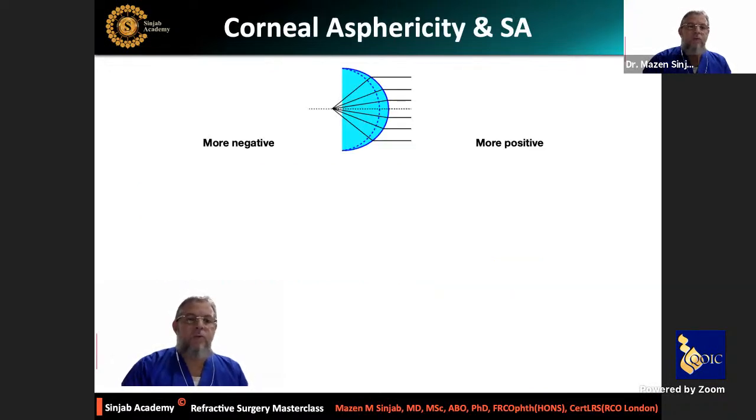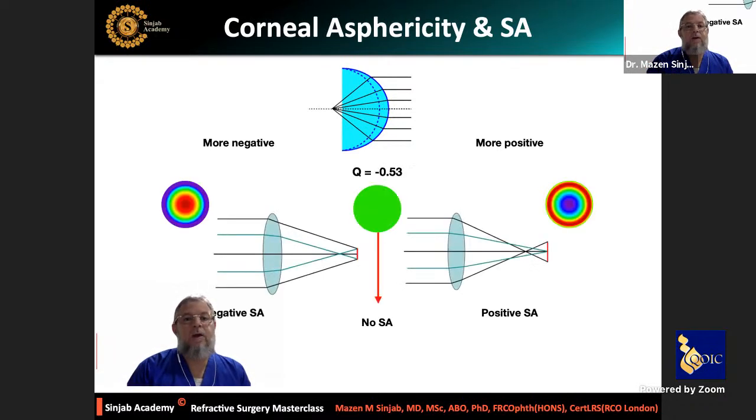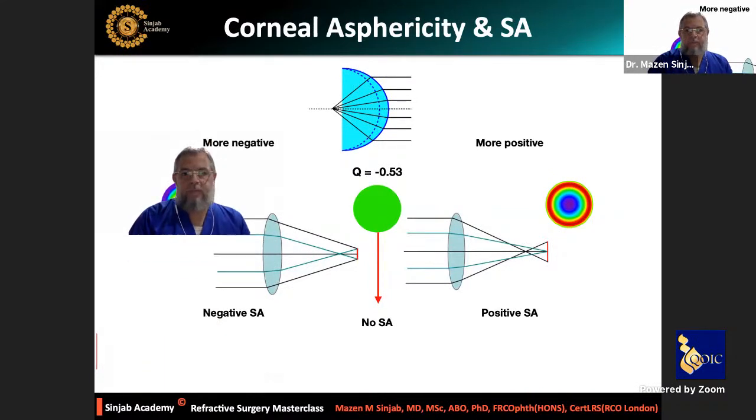All right. Now, to understand how we choose the spheric or aspheric, we have to know that the cornea has asphericity. Our corneas are aspheric. Now, when the cornea has a specific asphericity, indicated by Q value, which is minus 0.53, this cornea doesn't induce spherical aberration. Otherwise, the cornea may induce positive or negative spherical aberration. And here we come to this.